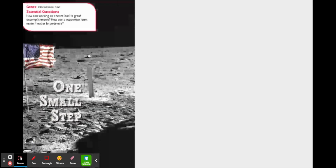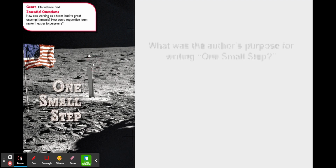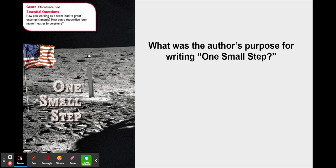Okay, so the very last thing that we're going to talk about after having read this long informational article is we are going to think about the purpose of this article. So once again, this is an informational text. Remember, informational texts are going to be nonfiction. So this is going to tell you real facts, give you real information about real events in history and real people. So, why would an author decide to write this article? What's the purpose of it?